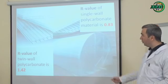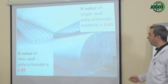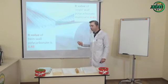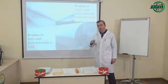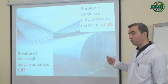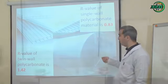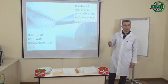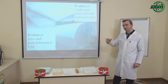The R value of polycarbonate is, for the single wall polycarbonate, 0.83, while for twin wall polycarbonate is 1.42. As you can see, the R value for twin layer polycarbonate is 1.42. And if you remember, we have talked about R value of twin pane glass. That was almost 1.5, close to 2. It's almost the same. But the effectiveness of the polycarbonate is that, with proper use, it could be used for more than 20-25 years. So it's long lasting, it pays, it returns its investment back over the years of using.